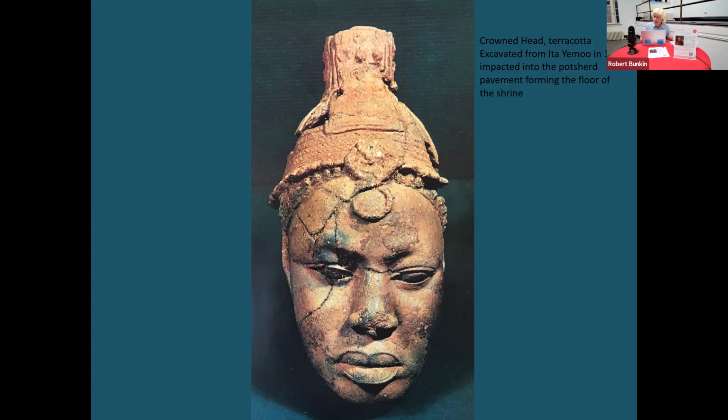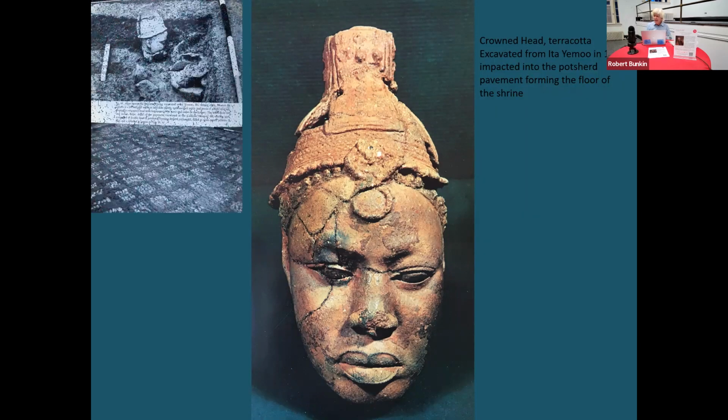Broken down a little bit. Of course. Well, you've got to remember, I'm going to show you a picture. Okay, this is actually a photograph taken in 1963 when this very piece was excavated. You see the little picture on top? That's that same head, in fragments. So it was a fragmentary piece that was broken and rediscovered and put back together again.